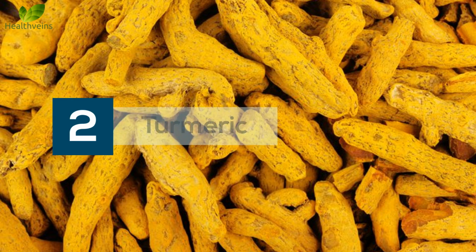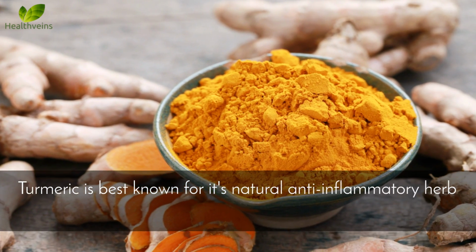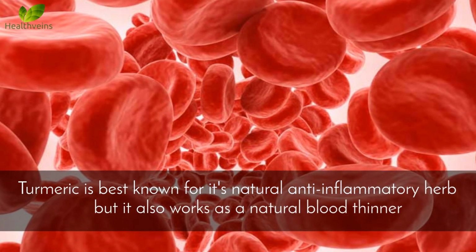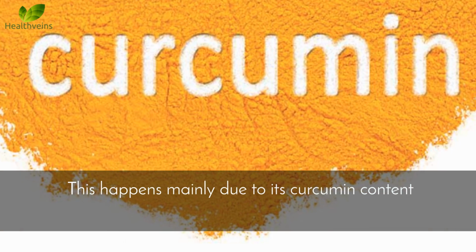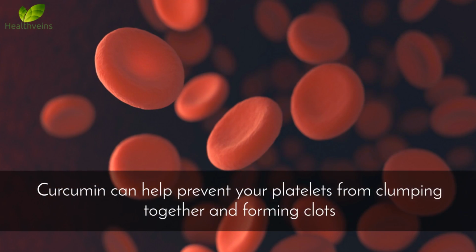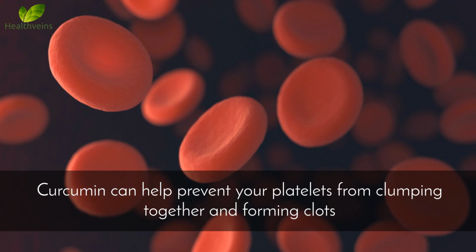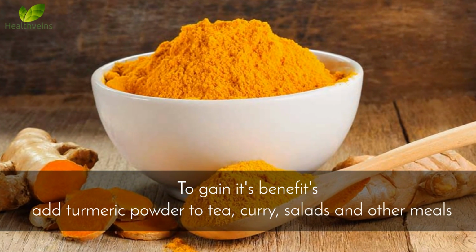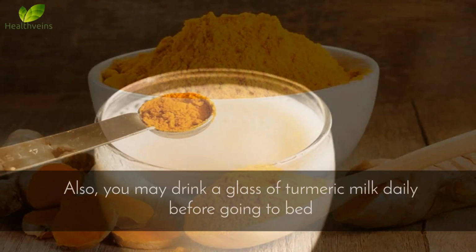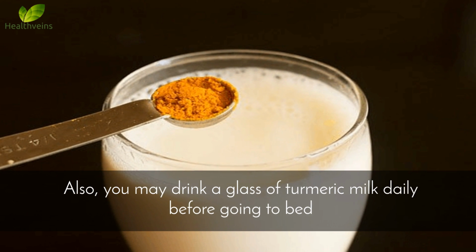Number 2. Turmeric. Turmeric is best known for its natural anti-inflammatory properties, but it also works as a natural blood thinner. This happens mainly due to its curcumin content. Curcumin can help prevent your platelets from clumping together and forming clots. To gain its benefits, add turmeric powder to tea, curry, salads and other meals. Also, you may drink a glass of turmeric milk daily before going to bed.